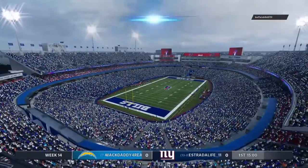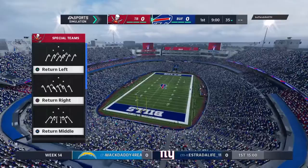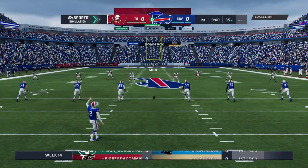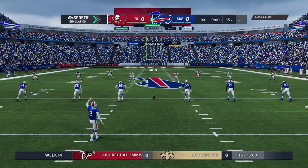York. The scene a few moments ago, here it is. It's unlike any other in sport as both teams made their way out of the tunnel. These folks are fired up as their guys are ready to do battle between the Tampa Bay Buccaneers and the Buffalo Bills.